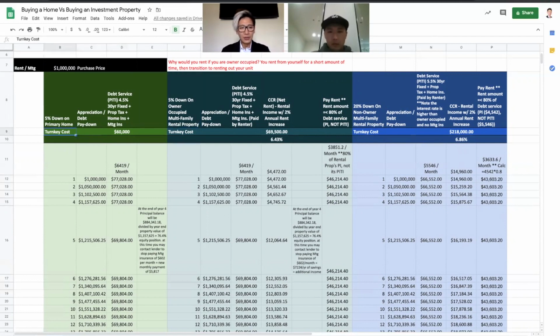Let me explain what row 9 is. Turnkey cost $60,000, turnkey cost $69,500, turnkey cost $218,000. I'll explain everything in the blue shortly. Essentially, turnkey cost is everything that cost you money to be able to move into the property. That includes the down payment, every single fee you pay, the inspection, and everything else that you pay.